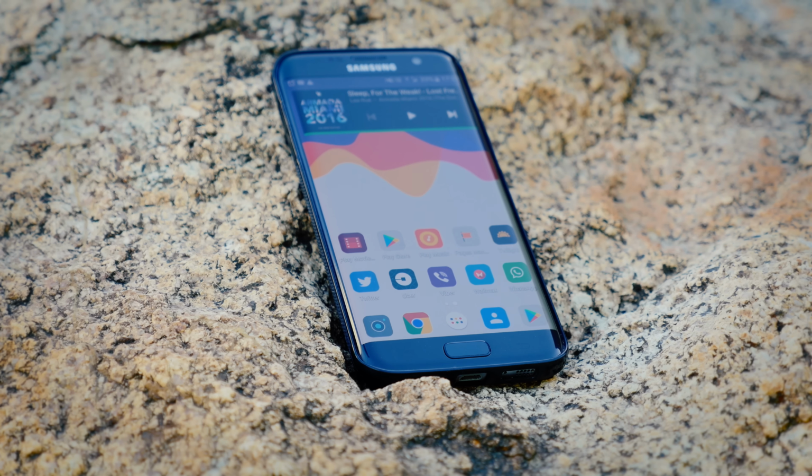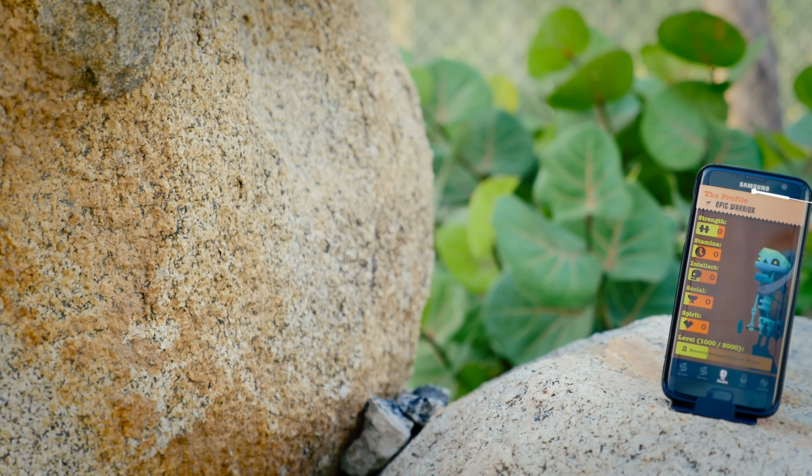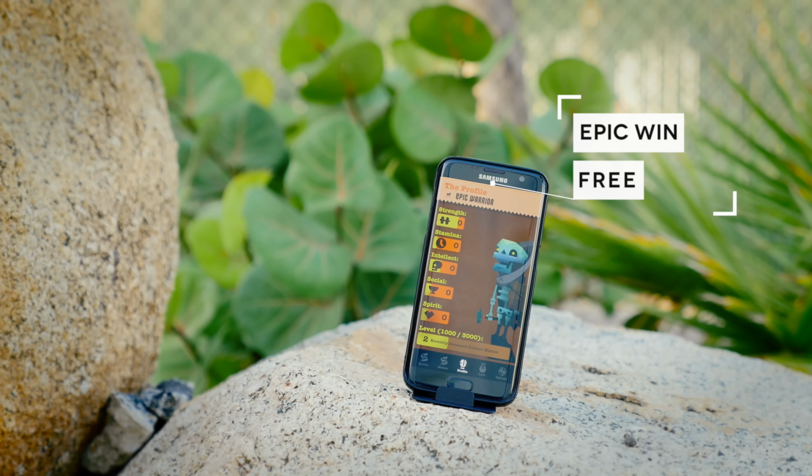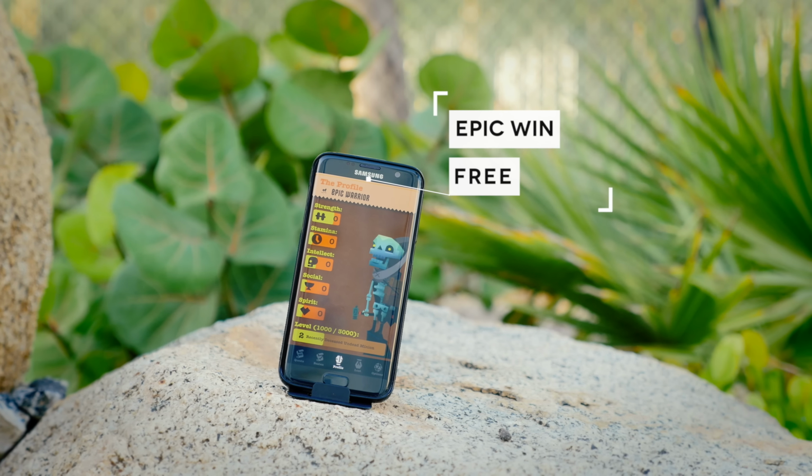It's one of the best integrations of non-supported icons I've ever seen. So next up we have Epic Win, and it's not something I'm going to continue to use, but it's on the list because it's just an insanely cool idea.